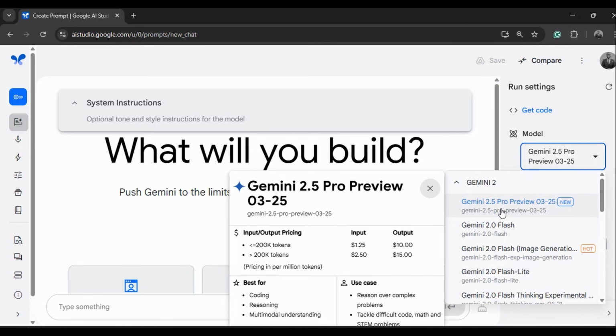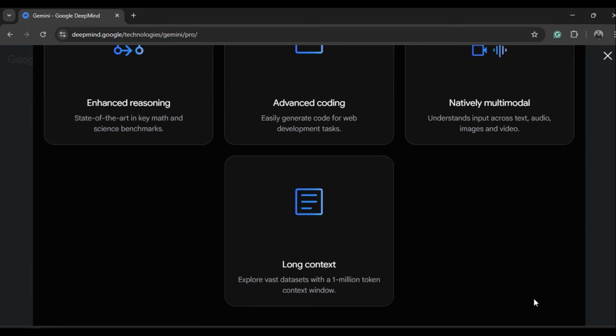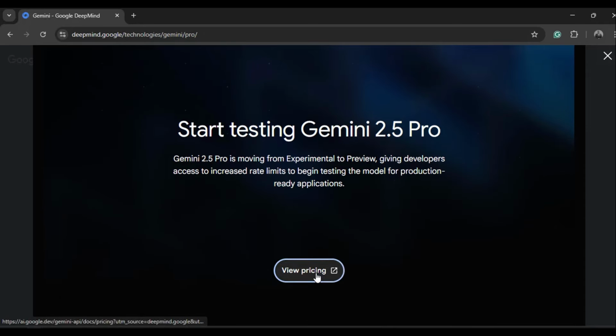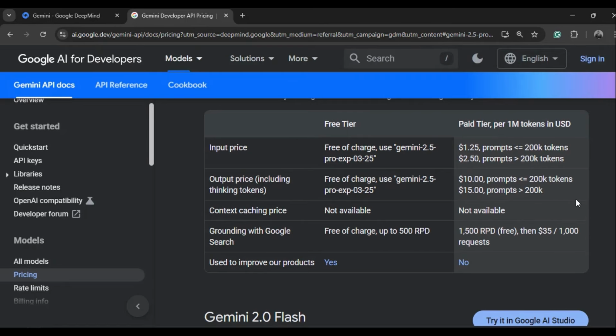What makes Gemini 2.5 Pro so special compared to its predecessors? Gemini 2.5 Pro is Google's latest flagship model released in March 2025. Google calls it the thinking model, designed specifically to tackle complex problems through enhanced reasoning capabilities. What makes it stand out is its massive 1 million token context window, with Google promising 2 million tokens coming soon. That's a huge amount of context for processing entire code bases and complex projects.